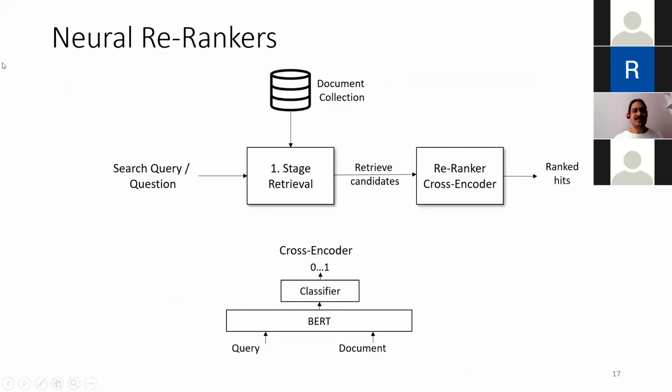What works best is the re-ranker approach. You have some first stage retrieval, standard lexical retrieval, where you input the query and you find the documents which have the terms. And then you have a cross-encoder re-ranker, which looks at the query and the document. Here, the nice thing is that it can do a word-to-word comparison. So it can look at the words and see if there are matching words in these two pairs.